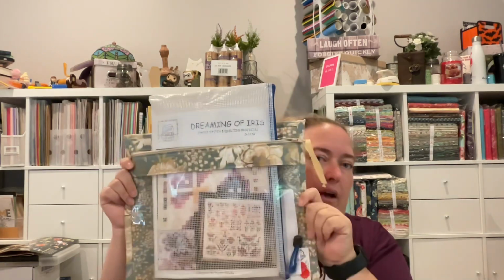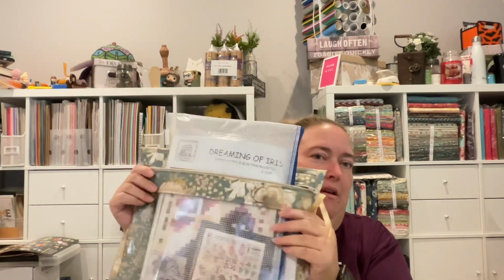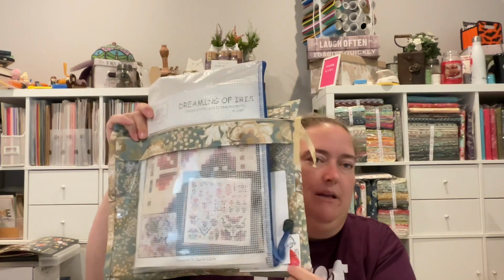I have my own bag for these because I don't know how everybody's sending theirs. And so I've got my own bag that I keep it in because I keep using my same scissors, threader, needle minder and needle, and just switch it out when I get one. Okay.